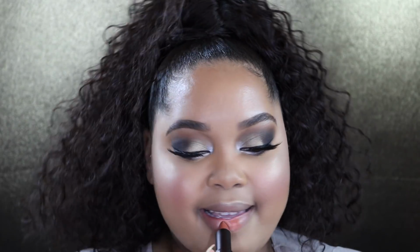And I bought a lipstick. I have the color Prime. So here's what it looks like with everything all together.